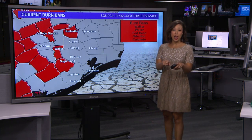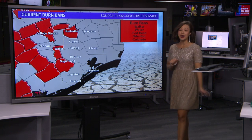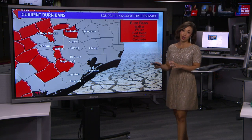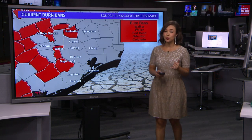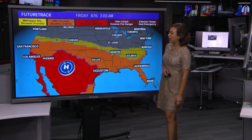Okay, but what we do have are burn bans. So I'm going to talk about who's under a burn ban right now. Walker, Waller, Fort Bend, Wharton, and Colorado counties. Those are the counties that are under a burn ban at the moment in our viewing area. There's a large chunk of Texas, getting close to about half of the counties for the state of Texas under a burn ban, but for us, those are the few counties that are in that case.